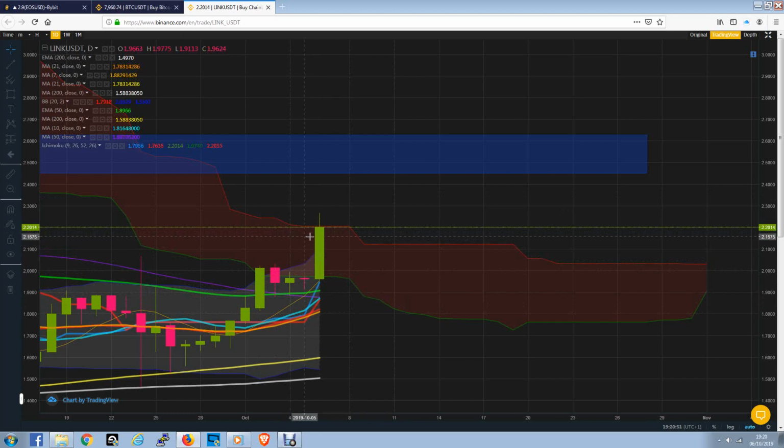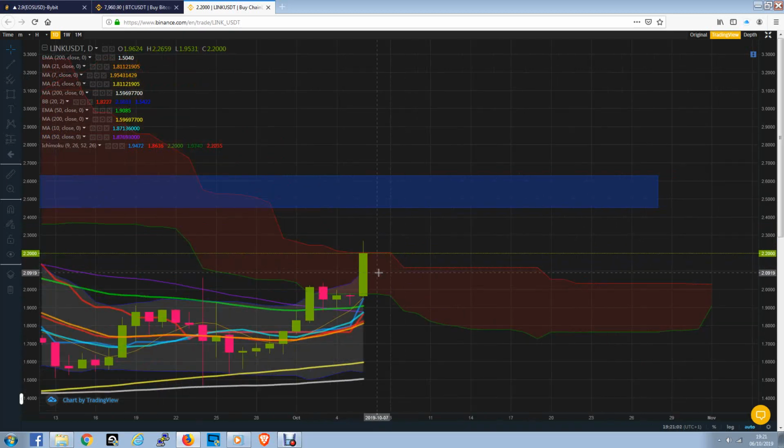As we're sinking back into the cloud, I would expect a little bit of a retracement perhaps. There's no specific level of where that retracement will go down to, but the main thing is don't be buying it within a cloud.